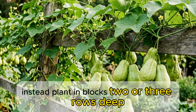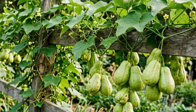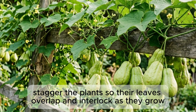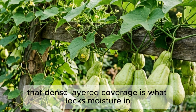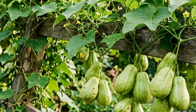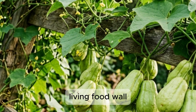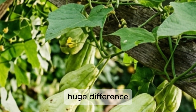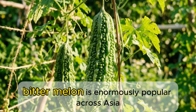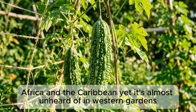Instead, plant in blocks. 2 or 3 rows deep if space allows. Stagger the plants so their leaves overlap and interlock as they grow. That dense, layered coverage is what locks moisture in. It's what transforms a fence with some plants on it into a genuine living food wall. Small change. Huge difference.